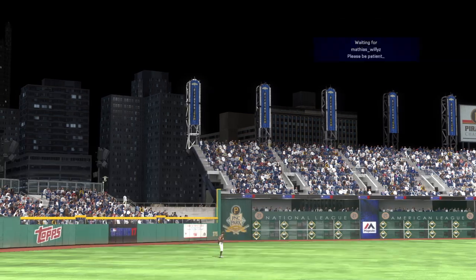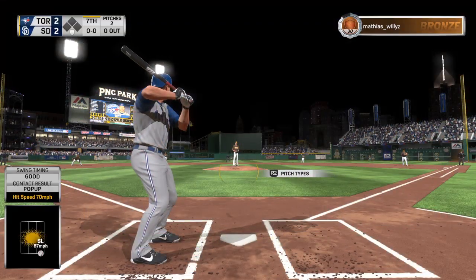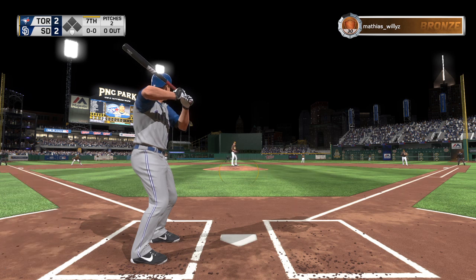Back here in Pittsburgh, all tied at 2 apiece as we get set to start the 7th. But before we do, let's have a look at our game summary through the first 6.